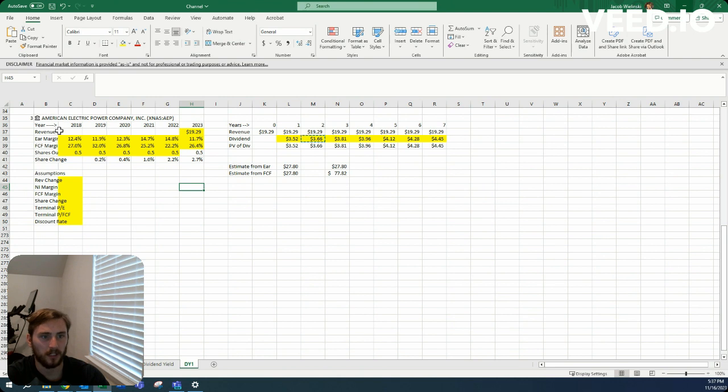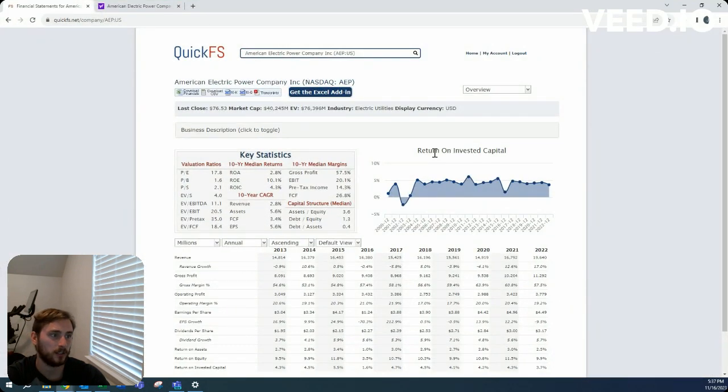And today our company is American Electric Power Company. They are an electric utilities company, so it's a type of company that will likely have monopolies in certain areas. So just some quick looks here. We can see 40 billion market cap, 76 billion enterprise value. So a lot of net debt there.